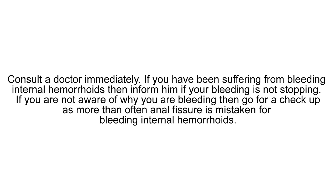Consult a doctor immediately. If you have been suffering from bleeding internal hemorrhoids, then inform him if your bleeding is not stopping. If you are not aware of why you are bleeding, then go back for a checkup, as more often anal fissure is mistaken for bleeding internal hemorrhoids.